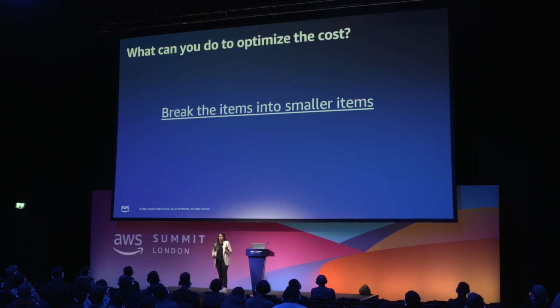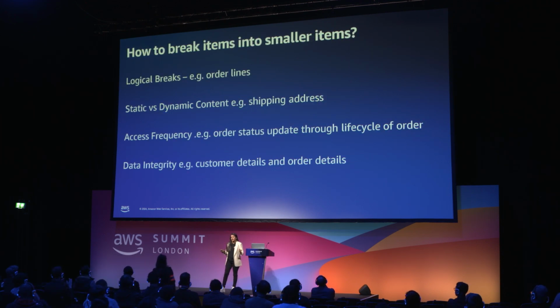You optimize it by breaking your big item into smaller chunks of items. This technique is called vertical partitioning, and Flo also used this technique to get over the 400 KB limit, right? So on what basis do you actually divide your items or break them down into smaller chunks?